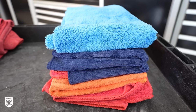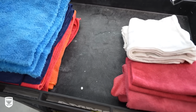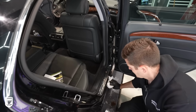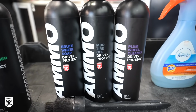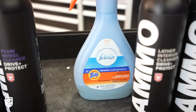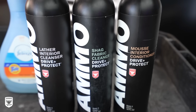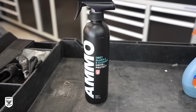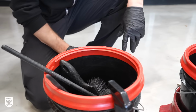5 to 10 microfiber towels, a few terry towels or old microfiber towels if you intend to throw them away when you're done because they're going to get really, really dirty. Car soap, wheel cleaners and tire dressing, interior scents if needed, interior cleaner for leather, plastic carpets, and conditioner, glass cleaner, vacuum and crevice tool, and then finally a water source is super helpful and a few brushes.